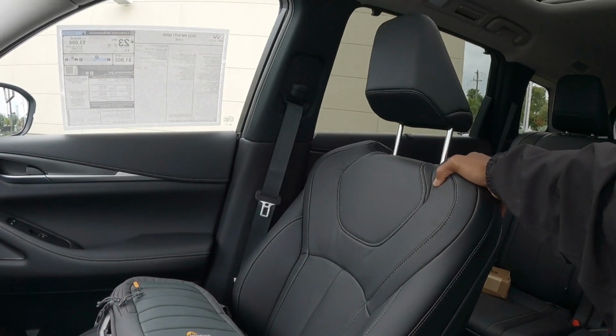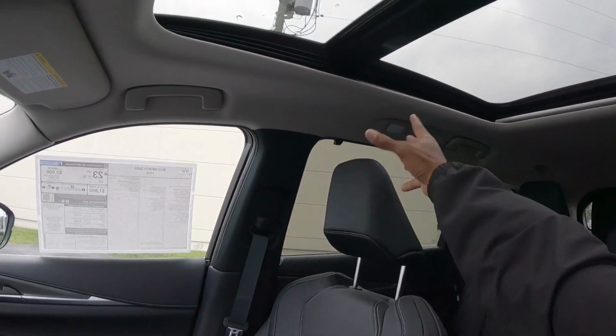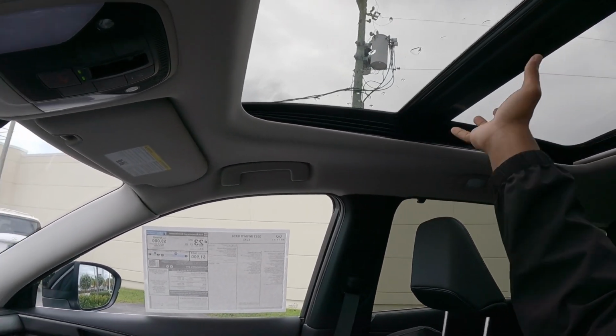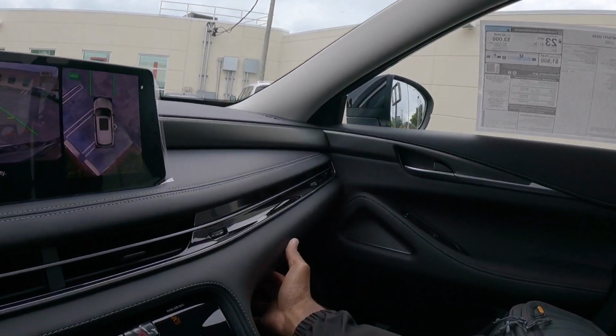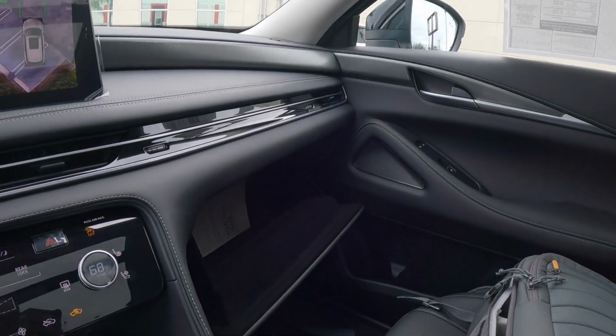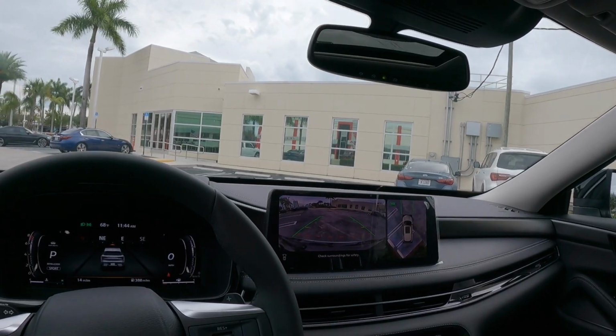The seats in here, they're very comfortable, very supportive. I do like the head restraints, they're very futuristic looking head restraints. And above me, as you guys can see, large panoramic sunroof. The lighting in this cabin is going to be an LED, which is really nice. Looking at the glove compartment here, it does offer a deep amount of storage. Overall, this interior is a huge improvement compared to the previous generation.